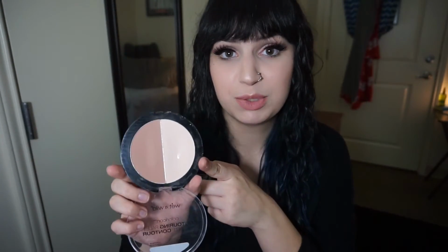This one is also super blendable. It's got good pigmentation, where you're not going to run the risk of putting a brown line on your face. Same thing with the next one. So both of these are really great.